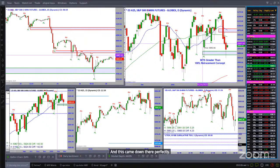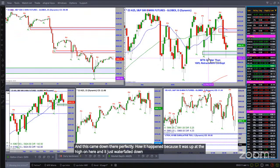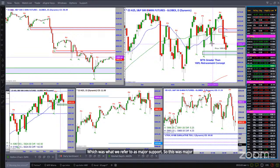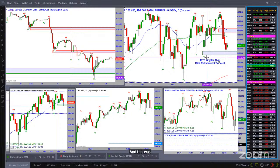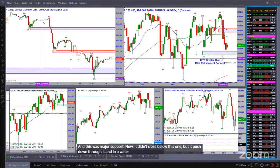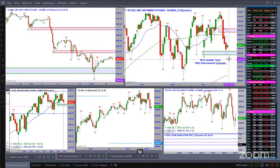And how it happened because it was up at the high down here, and it just waterfalled down to break the pivot low, which was what we refer to as major support. So this was major support. We covered this in coaching session last night. I'll drop that in the green room in a little while. And this was major support. Now it didn't close below this one, but it pushed down through it in a waterfall or fluid movement. And so when that happens, historically, you get a bounce. So this prepared us for that to occur.